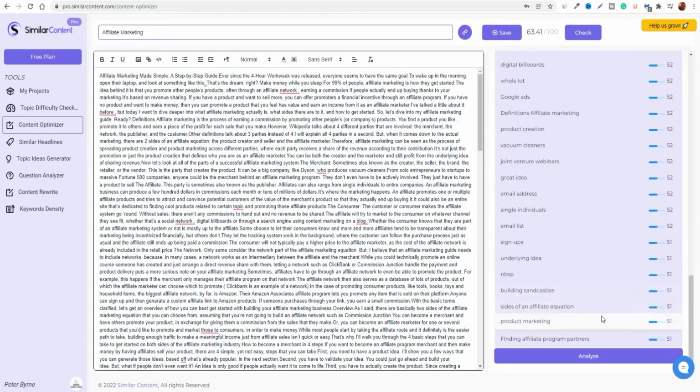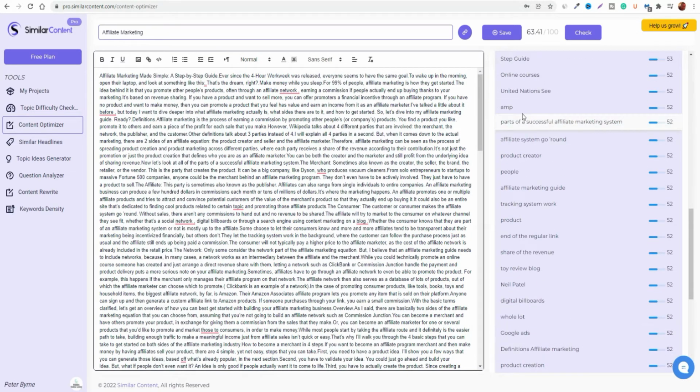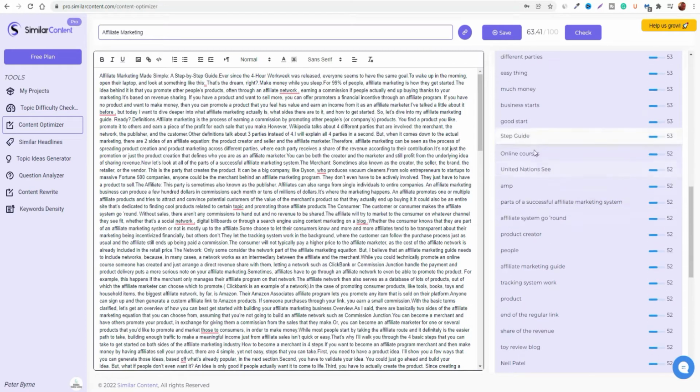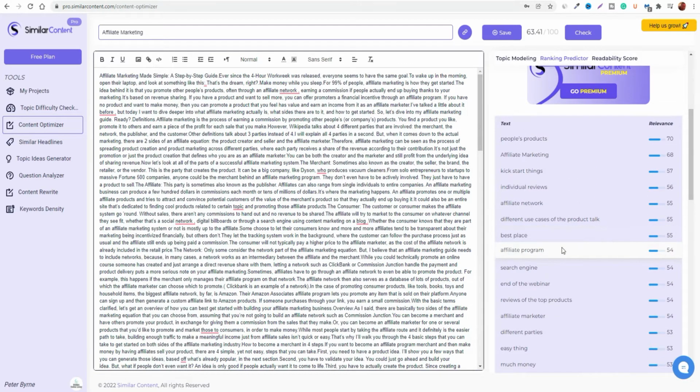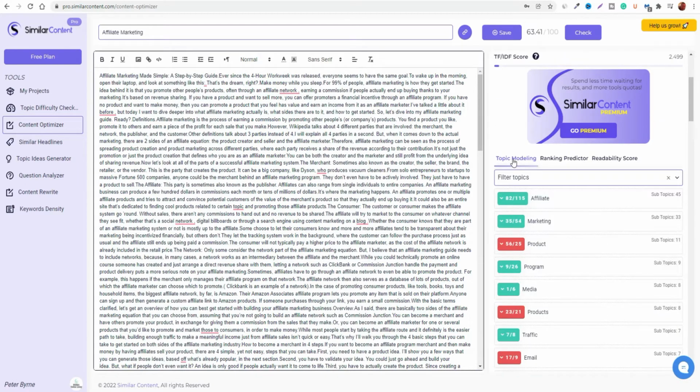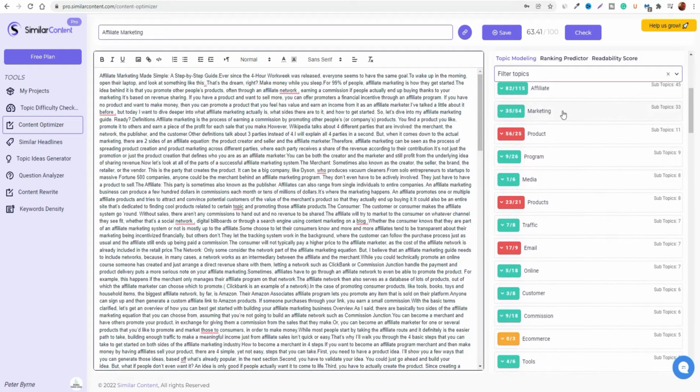So as you can see here, it does give you plenty of keywords to use, but not only that, you can utilize these here as ideas for any other forms of content you may want to create, either videos or other blog posts. So you can utilize a lot of these keywords and base your content around them. So under the topic modeling, it gives you relevant ideas of how well each particular keyword is going to rank.